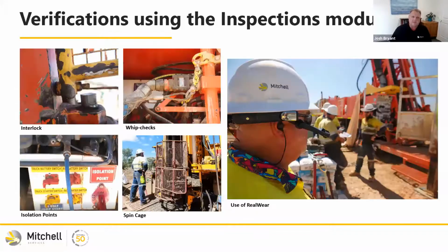And when we first started the process, we really started to learn that although we were doing verifications and controls were in place, so we were looking at controls like interlocks, whip checks for high energy, isolation points, spin cages for entanglement, we actually saw that there was a lack of standardization across some of our fleet for our controls. So doing this process really opened our eyes to go, it's all good that the control may or may not be there, but is it the same across the drill fleet? And let's get some standardization in place.